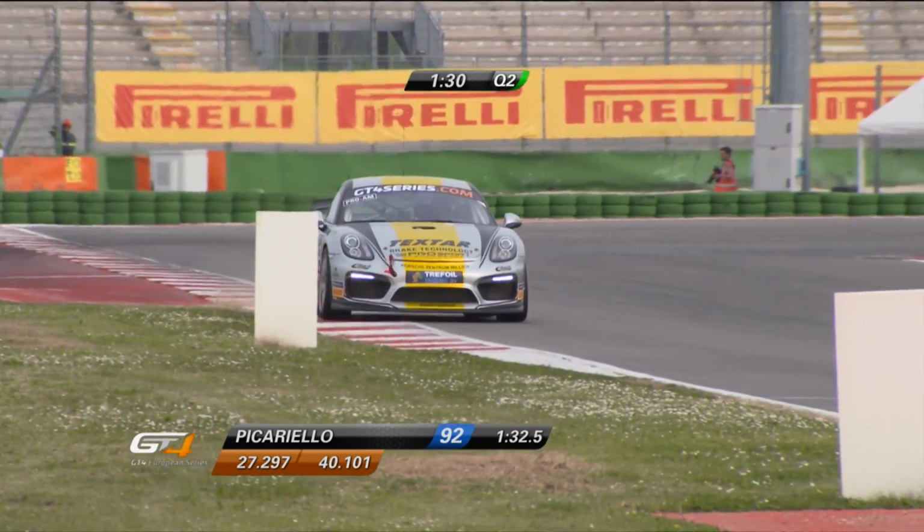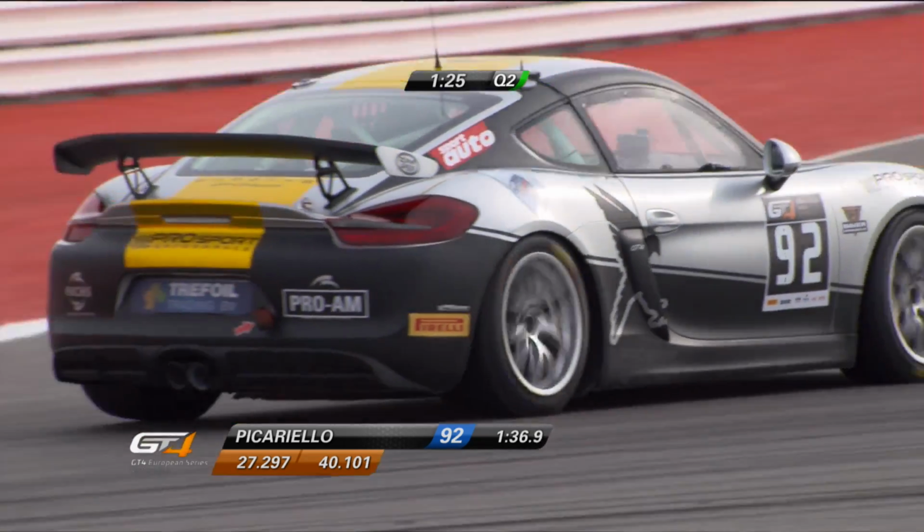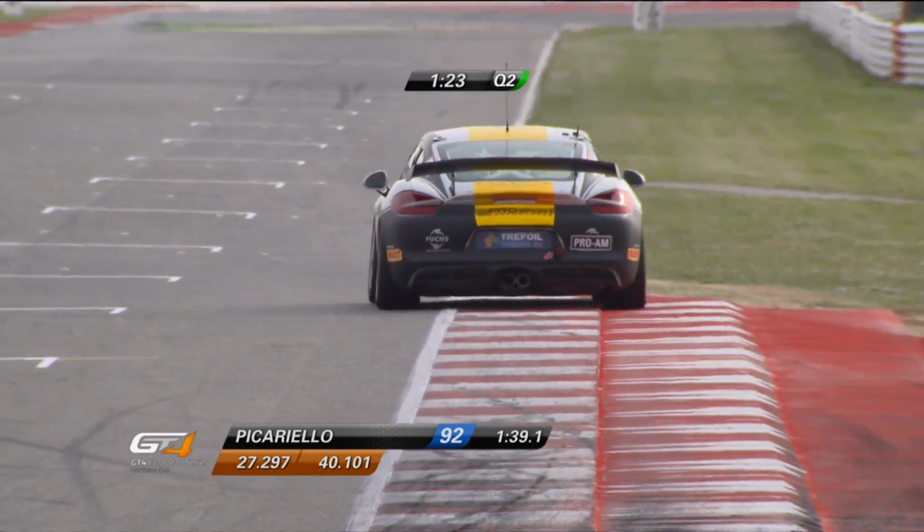And everybody behaving so far. A lot of green times on the screen. That means personal bests in the first 2 sectors of this 3-sector lap, the classic 3-sector lap.